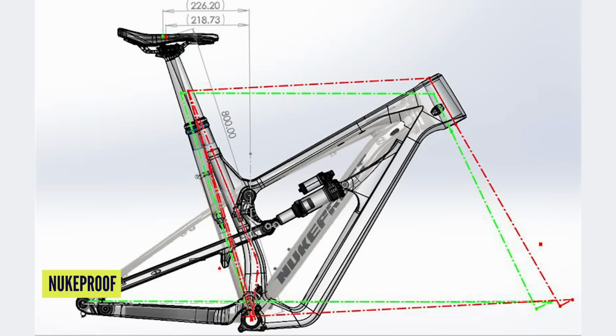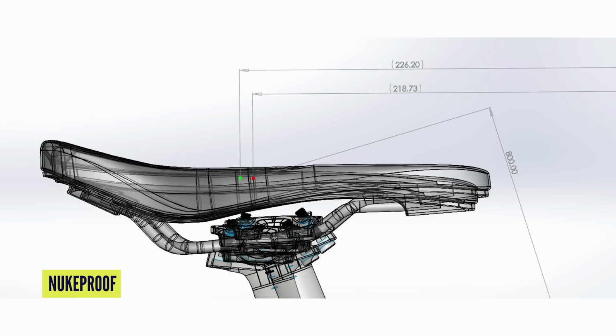Now, speaking of reach, the reach goes from 435 on the size small up to 520. It's got a 64-degree head angle on the front. It's got 435 or 440mm chainstays, depending on which wheel size option you pick out of the two. And it's got size-specific geometry, which means the seat tube angle gets steeper on the bigger sizes. Hooray! At last. So they're actually referring to something that they call seat or saddle offset.